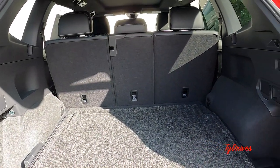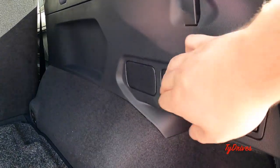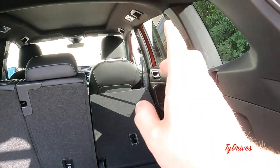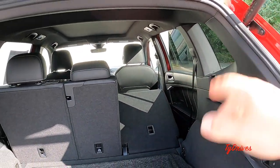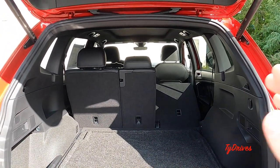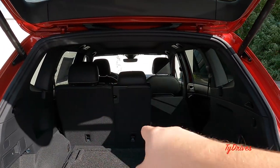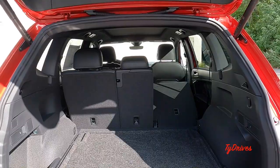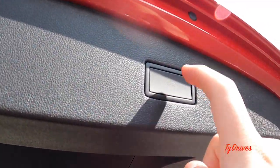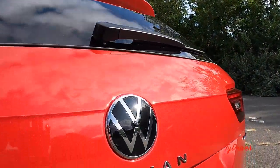And the nicest feature about this trunk, besides the space itself, are these little latches here. So you can just pull that right down and the seat will fold down, and you could just kind of go on over and kind of snap it flat down into place. And of course the other parts of the seat do fold down too in a 40-20-40 fashion if you'd like. To close the trunk, you of course have a nice easy button to press, and it closes down nice and quickly for you.